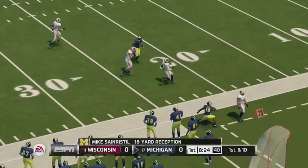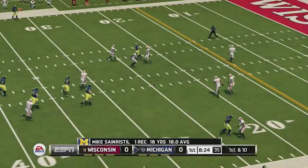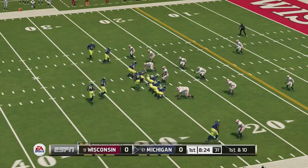Stays in bounds to make a nice catch. That's good decision-making there and mechanics by the quarterback. He knew where he wanted to go with the ball, but he looked off the other receivers first.